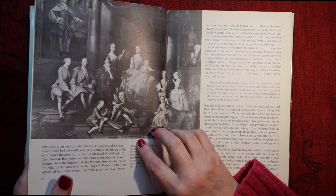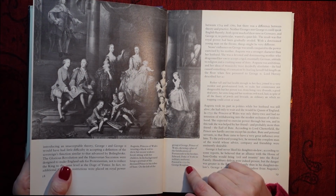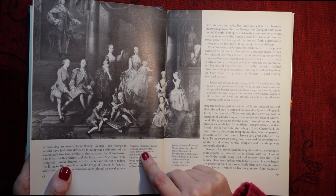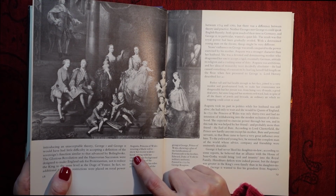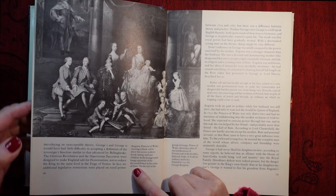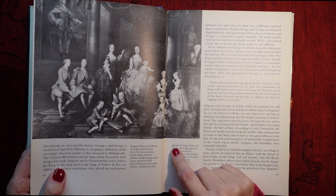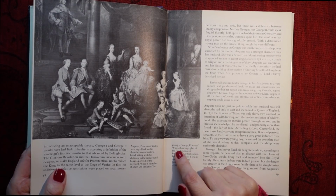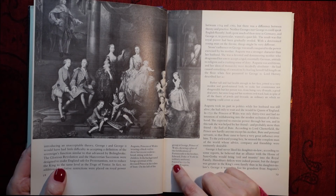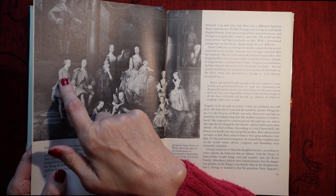So this painting here is Augusta, Princess of Wales, wearing a black veil to show her recent widowhood, sitting with her children. In the background hangs a portrait of the deceased prince in his robes of state. On the left of the group is George, Prince of Wales, showing a plan of the fortifications of Portsmouth to his brother Edward, Duke of York, in military uniform, painted in 1751 by George Knapton. There's George.